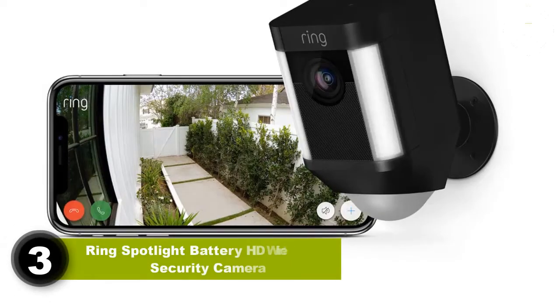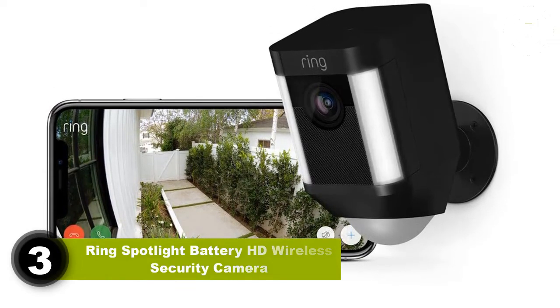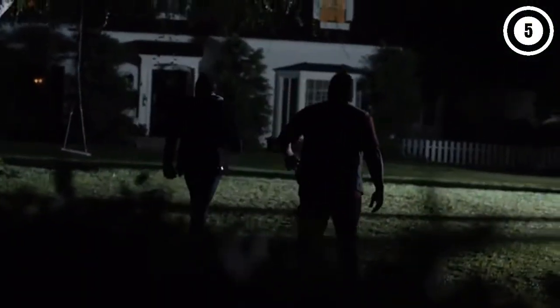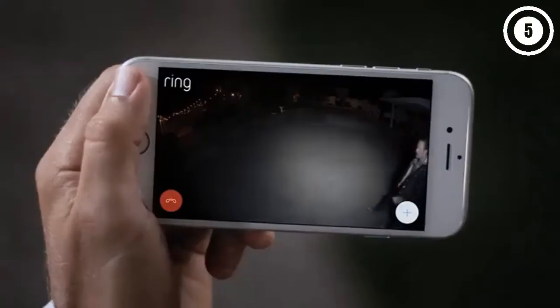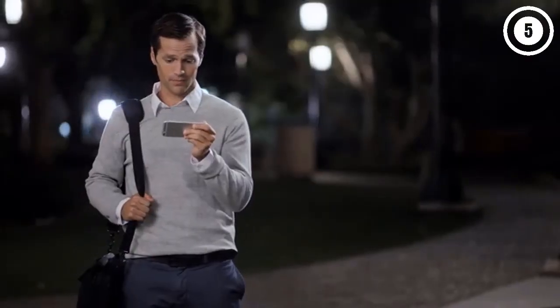Number 3. Ring Spotlight Battery HD Wireless Security Camera. This great option, made for use outdoors, offers more than just a wireless security camera. The Ring Spotlight camera's built-in spotlight can shine a light on what's happening during a motion event, taking power from a removable and rechargeable battery. If necessary, you can even turn on a 110 decibel siren alarm during an emergency.